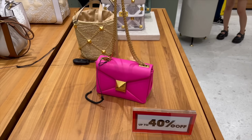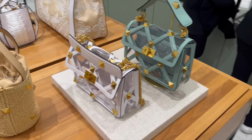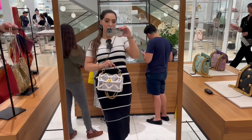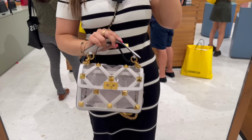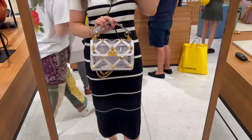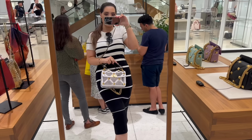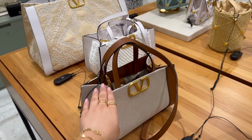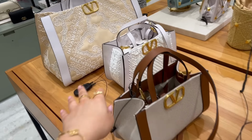Oh my god, 40% off? Are you serious? Hello. I have to try this on. This is amazing. And this is 40% off, guys. It's reduced. Can you believe it? Wow. What a nice holiday bag. I just found out these are also discounted. So this whole table is 40% off, even this one.